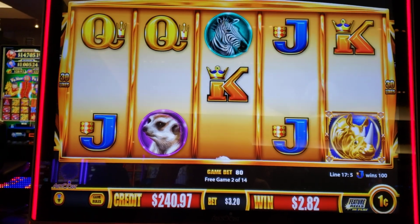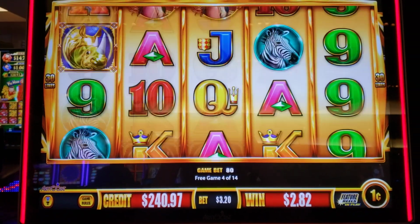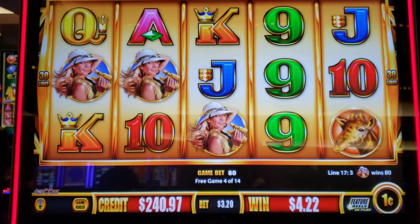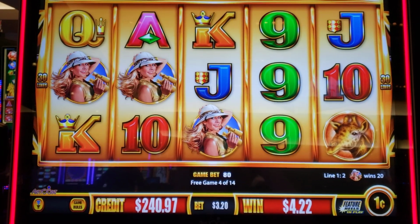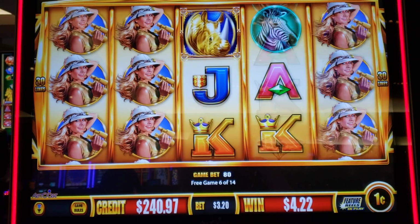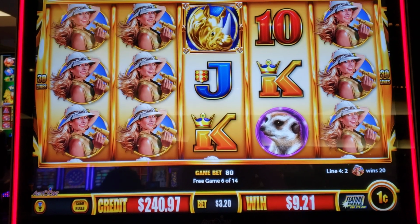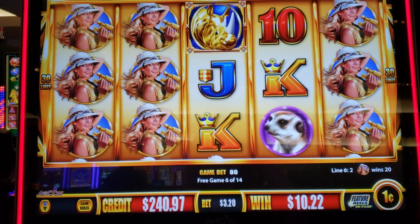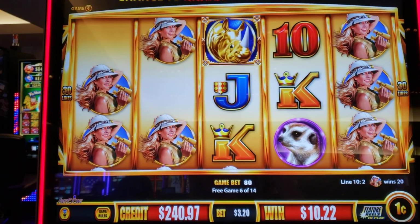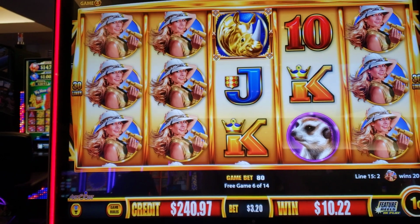All right, maybe it'll work out. Because our bet was $3.20, the game is worth 80 cents. So if we had a max bet, it would be a much bigger payout. The girls, oh, they just went by. They are the highest paying symbol on this game. All right, $10.22 so far on our super games, with extra chance to boost with super games.